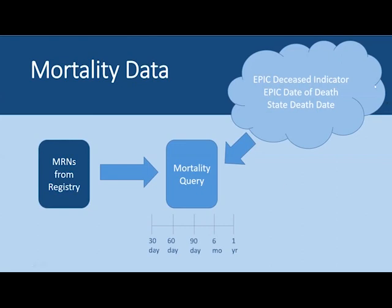Essentially, I capture a deceased indicator. Some people are simply marked as deceased within Epic. There's an Epic date of death as well. And then there's a state death. We have a state death database, which also dumps into the Carolina Data Warehouse. And so by combining the three of those, we come up with the most comprehensive and accurate mortality indicator. And so that's what I obtained there.